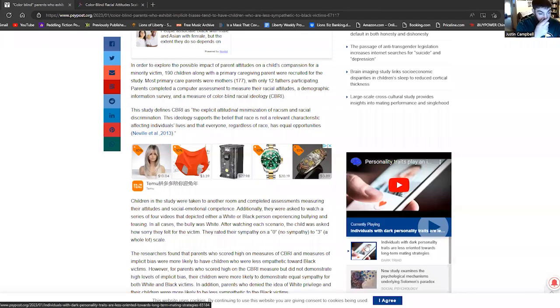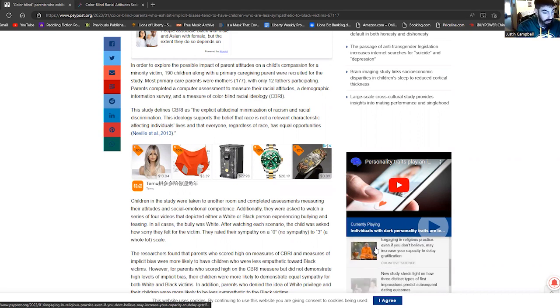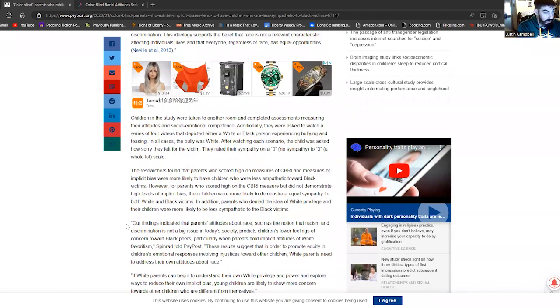The researchers found that parents who scored high on measures of CBRI and measures of implicit bias were more likely to have children who were less sympathetic towards Black victims. However, for parents who scored high on the CBRI measure but did not demonstrate high levels of implicit bias, their children were more likely to demonstrate equal sympathy for both white and Black victims. In addition, parents who denied the idea of white privilege and their children were more likely to be less sympathetic to Black victims.